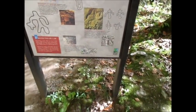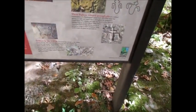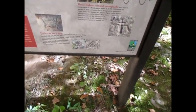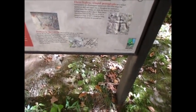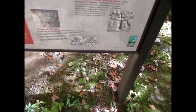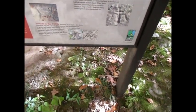These legless winged petroglyphs are a stylized representation of a Mississippian period, 950 to 1550 AD, image that appears on shell and copper objects throughout the southeastern United States, part human, part bird. This figure is often depicted holding weapons or other objects. Many Native Americans believed that whoever carved or painted an image of such a dangerous being could acquire its power for personal use.